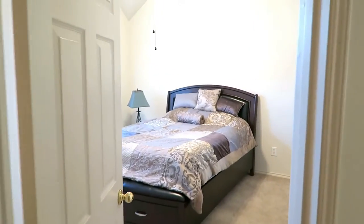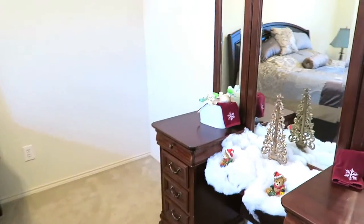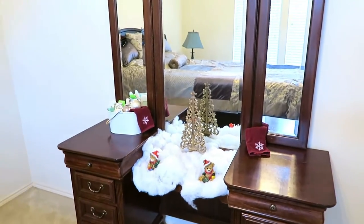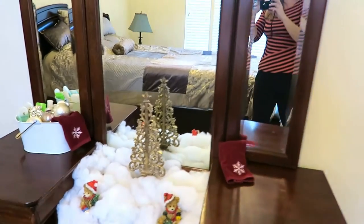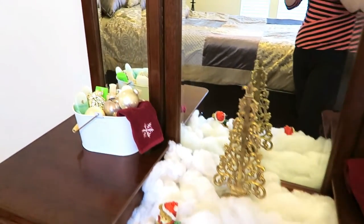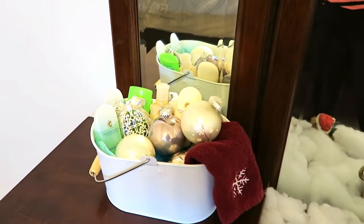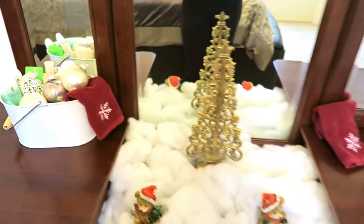So from Caden's room is the guest room, and I kept this really simple as well. I only put this up here. So just put some washcloths, and then this little gold tree with these bears are actually stocking holders. And then this is just where I keep the guest shampoo and everything. I just put some ornaments in there.